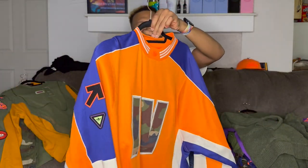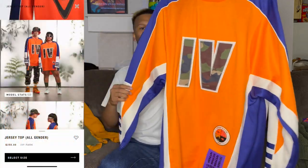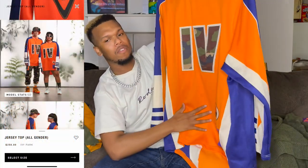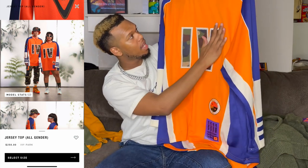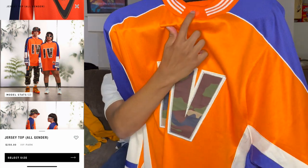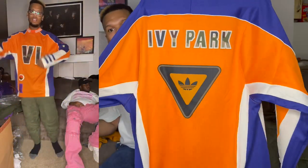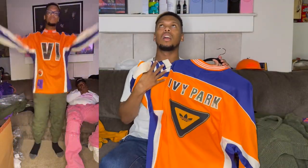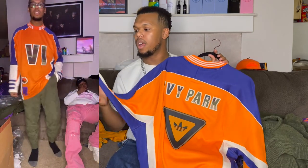I love this so much. So we have this. What do I even call this? This is the jersey. There we go. So we have a big IV in front. This is the one that Ice Spice is wearing, if I didn't know. So we have the IV right here. The Adidas logo right there for you. And if I turn it around, you have a big Ivy Park logo, which everybody knows I love big Ivy Park logos.